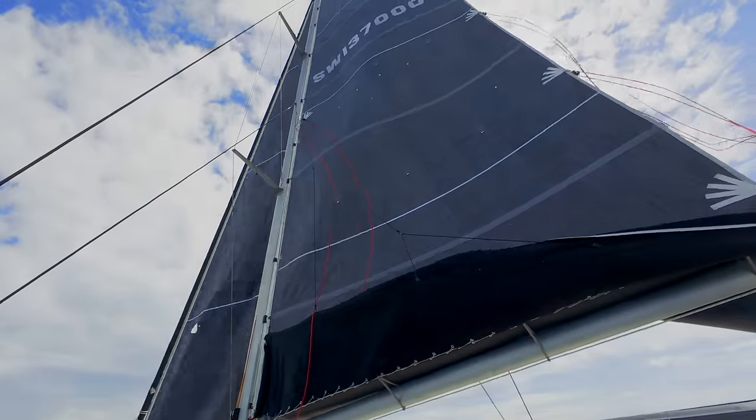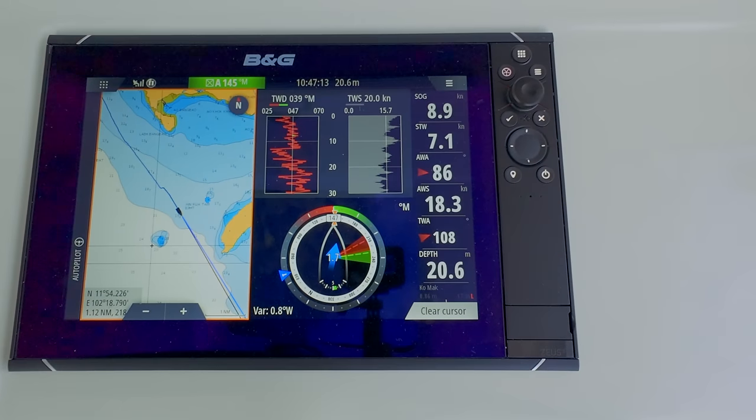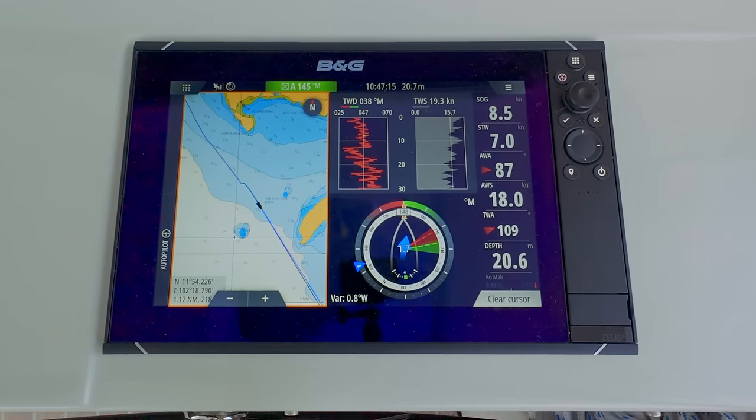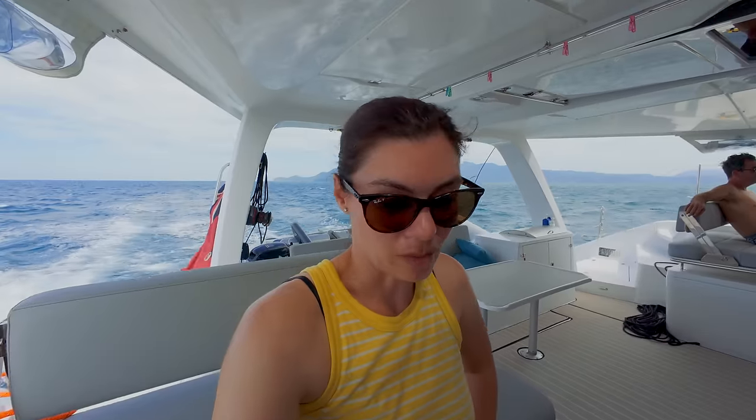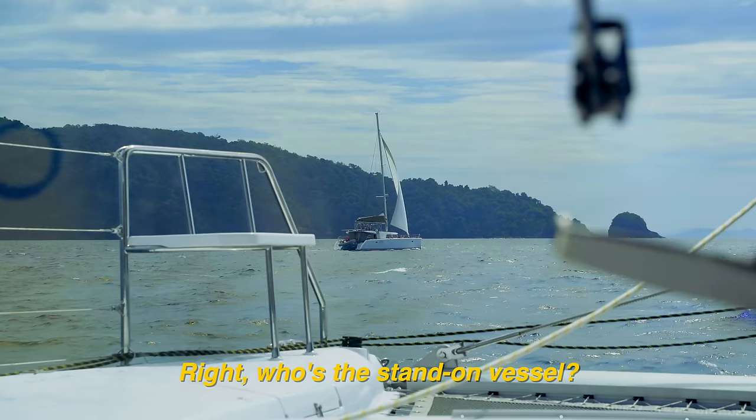That's looking pretty good. So we're still doing 8.5, 9 knots. Saw 9.5 before. So reefing down really doesn't affect the speed at all, to be honest. We've got an apparent wind speed of 20 knots. Yeah, good decision.